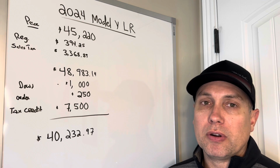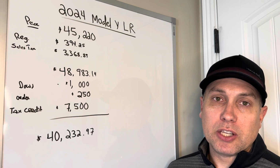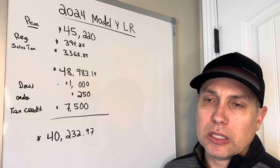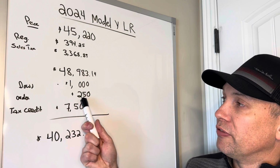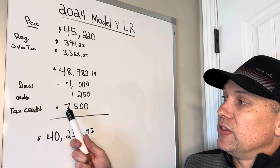But you can do $4,500. You can put any amount down that you want. And you can put that in when you're doing your finance application through the Tesla finance. So I would recommend that if you're going to finance, do Tesla financing. The rates are just as competitive as anywhere else, and it's super easy. The $1,000 down, and then the order fee of $250. So I basically paid $1,000 plus $250, and then the tax credit.